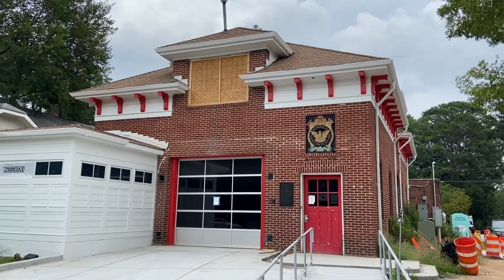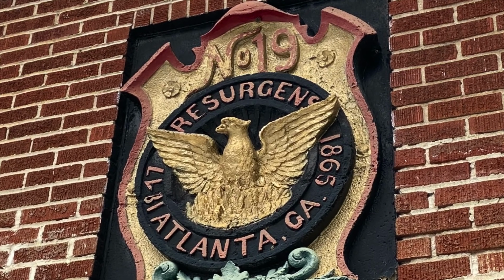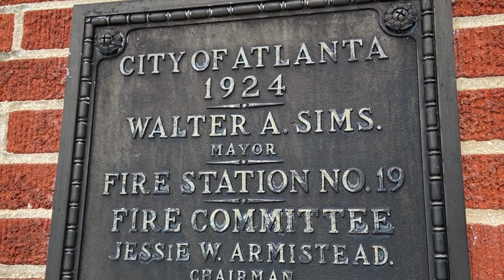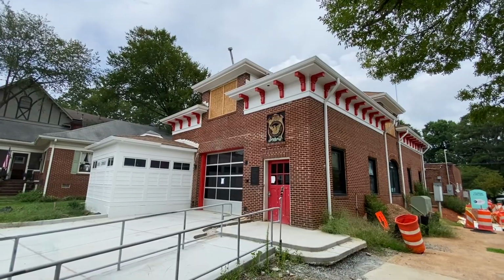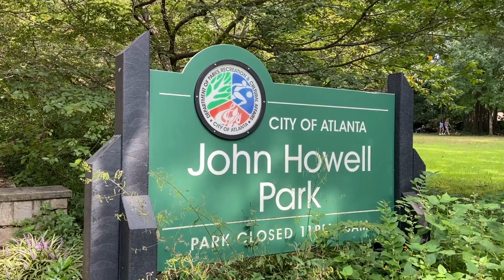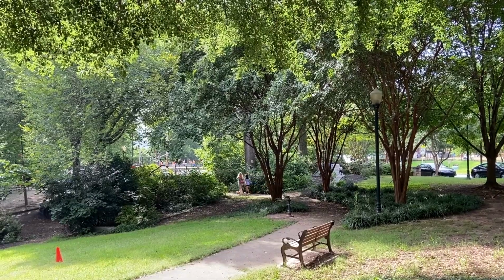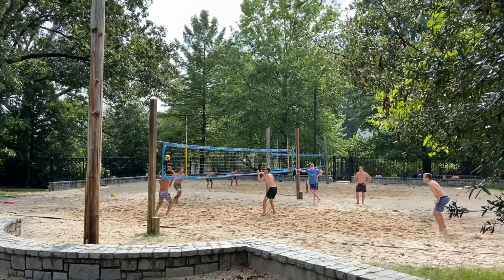Right next door is Atlanta's oldest operating fire station. Fire station number 19 was built in 1924 in the bungalow style and is currently undergoing renovations. A brief detour down Virginia Avenue takes us to John Howell Park, which is one of the many parks tucked back in the Virginia Highlands neighborhood.